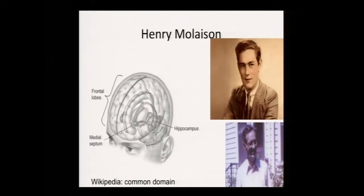They would do all these tests on him. They tried to stimulate different memory to help him to store memory, and it just didn't work. So they found out a lot about the hippocampus and the temporal lobe just from Henry.